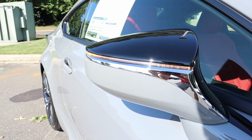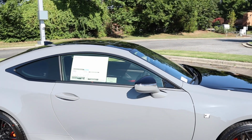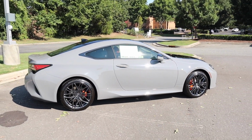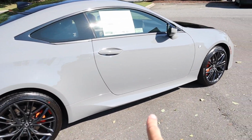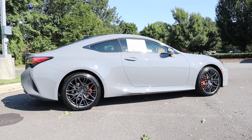characteristics. We have the 3-tone design for the power folding side mirrors with the chrome and the turn signal, sunroof up top, of course, some more black surrounding the window trim just to tie it in a little nicer. And there's some really nice lines that run down the side skirt there. F Sport badge is also just behind that front tire.